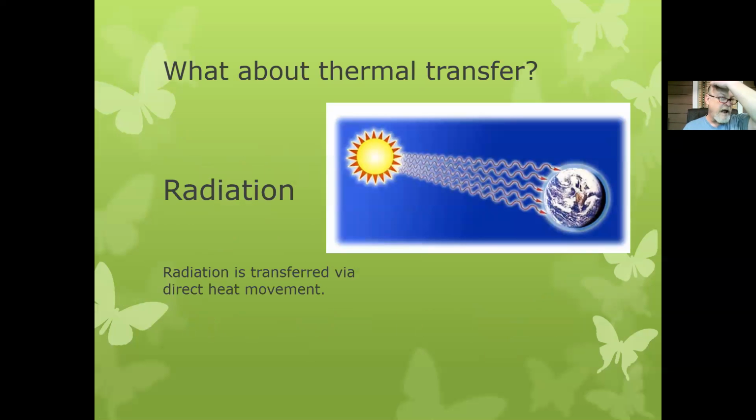So we have these thermal transfers, such as radiation. Now, look, for instance, I've got my lighter. If I hold my hand to the side of my lighter, I can feel heat. That is radiation. Nothing more. There's no other transfer of heat than radiation right here like this.